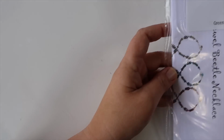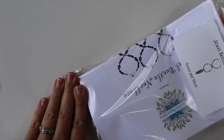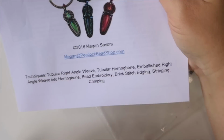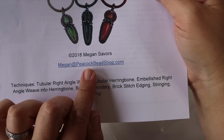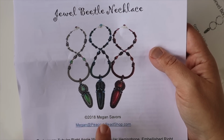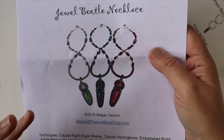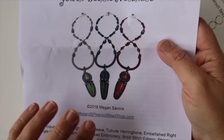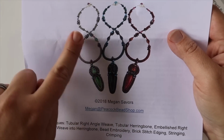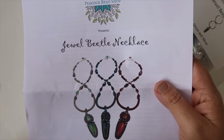Now, this was one of my favorites that I bought, and let me actually open up the kit so that you can see. This is the Jewel Beetle necklace. This came from Megan Savers at thepeacockbeadshop.com, and it is a beautiful bead. Oh, what's the word I'm looking for? Lord help me, I've totally lost it right now. Anyways, it's a beaded something. But you can see this is the color combination that I purchased here. She has these kits for sale on her website, and it was the Jewel Beetle necklace.